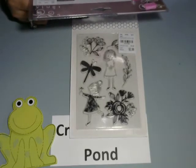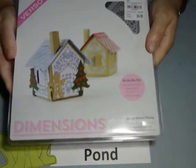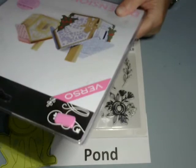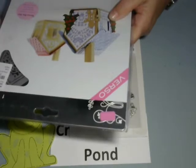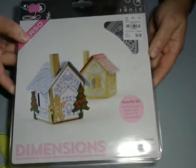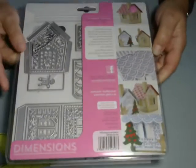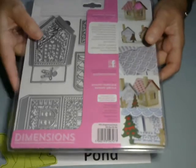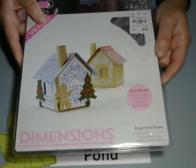You guys, the Tonic dies, are you kidding? To go into the store, this blew my mind. I found the house ones, the little gingerbread houses. It comes with 18 metal dies, and the price on this die was initially $43.99. Now $4.99. Are you kidding me? Of course I had to get it. They only had one left, so I picked it up. Totally found it by mistake. Very grateful I found it. I'm so psyched. I can't wait to make some of these. Yay!